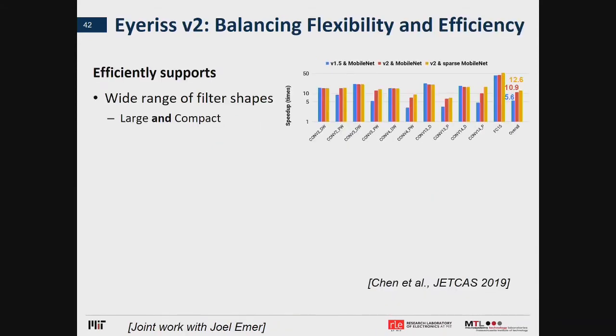Okay, so if you would just tie it all together, what does it buy you? So basically, the main challenge, again, was balancing flexibility and efficiency. So by having such a flexible data flow and a flexible NOC, you can support a wide range of filter shapes, both large and compact, and efficiently, right? You're still looking for efficient data reuse across all and keeping the processing elements busy.